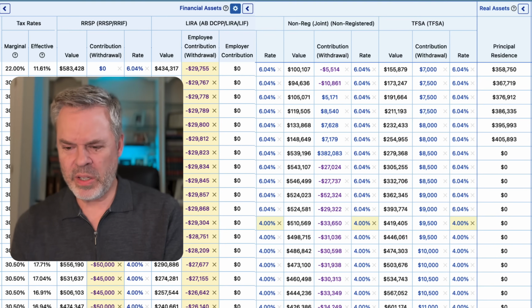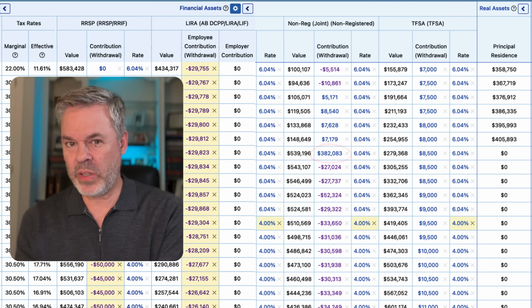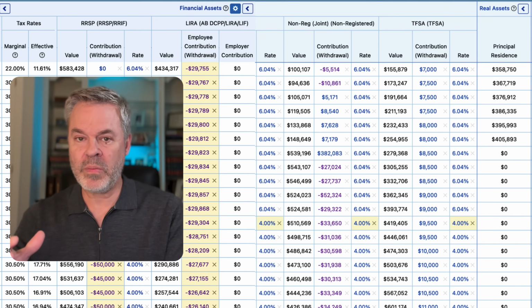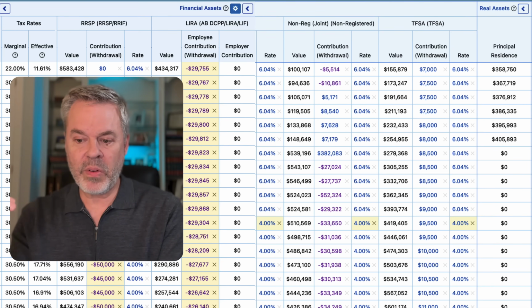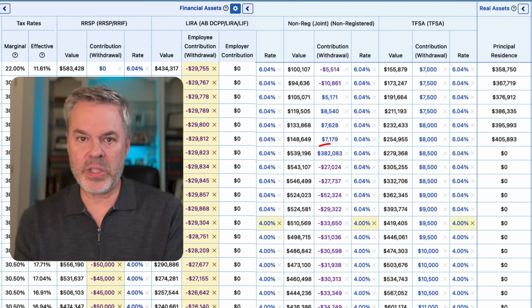So you'll notice here they sell their home and the money is now deposited into the non-registered account because they've already filled up their TFSA. If they hadn't been filling up their TFSA, they would have filled up all of their unused contribution room and then the rest would go to the non-registered. In their case, they have always put in their maximum contribution each year. So all of the money has to go to the non-registered account.